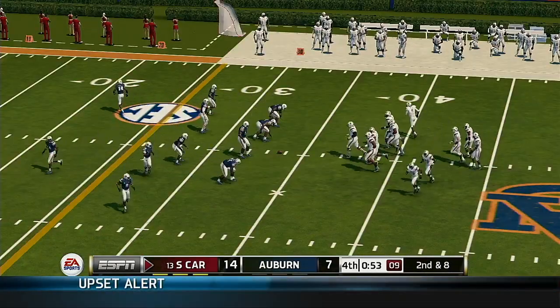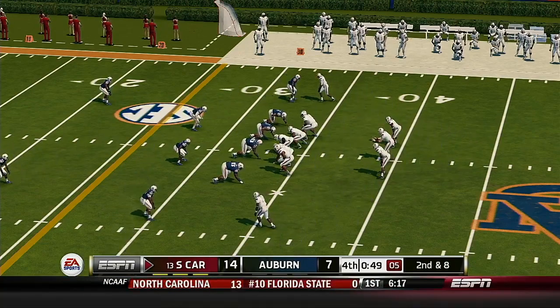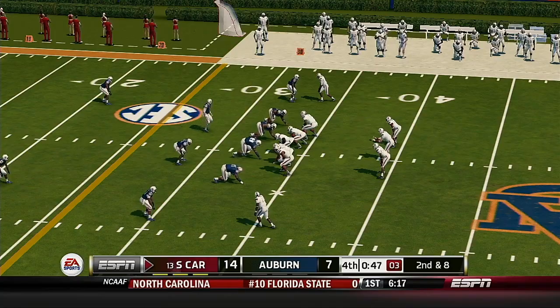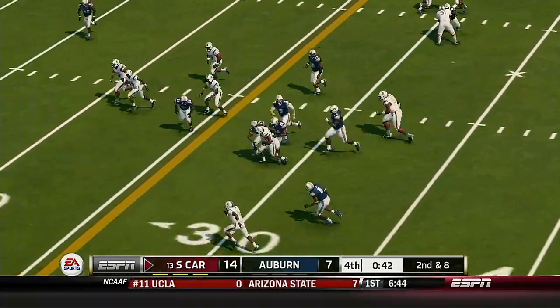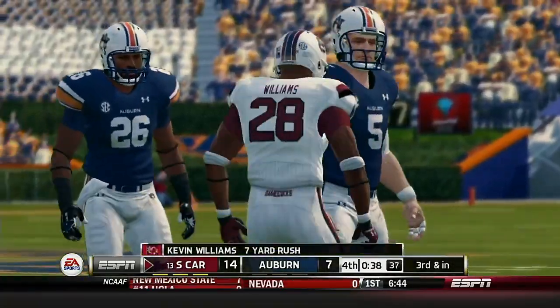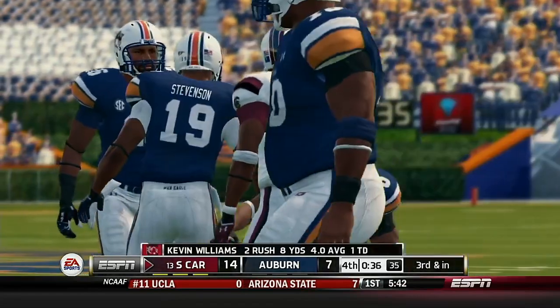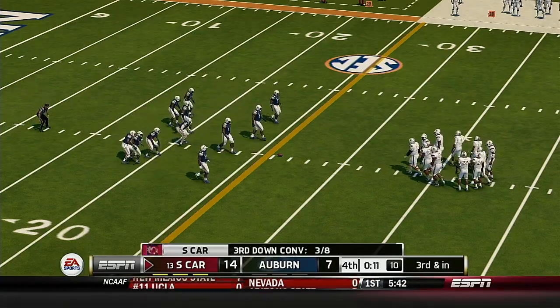Second and 8. Ball on the 34-yard line. South Carolina is up by a touchdown. Here we go. Run left side. Makes it out to about the 26. Gain of 8 yards. That'll bring up third and inches. And this play is number 8 on the drive.